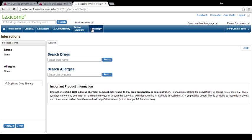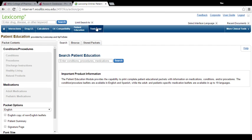The patient education sheets and the toxicology are very unique on this site. The only bummer with this site is LexiComp doesn't give you a free app. You still have to pay for it, and it's a yearly cost. But they just came out with a standalone clinical pharmacology app, and as I showed you before, Micromedex has all those apps to the side.